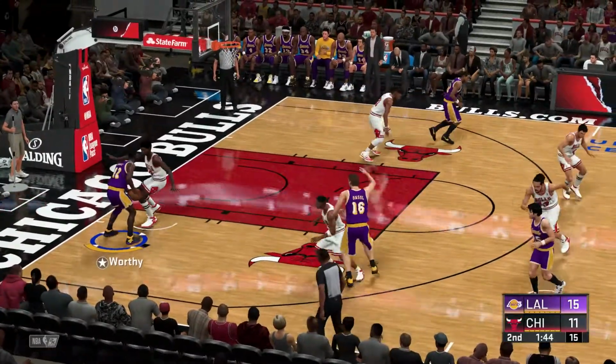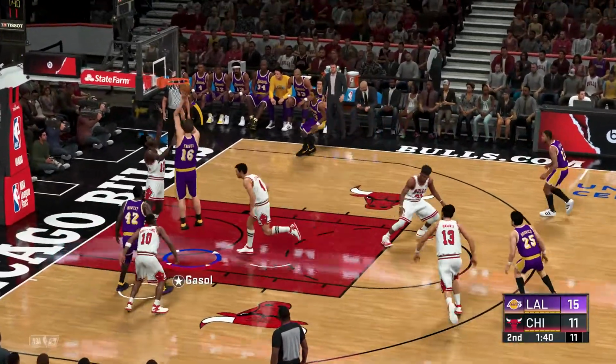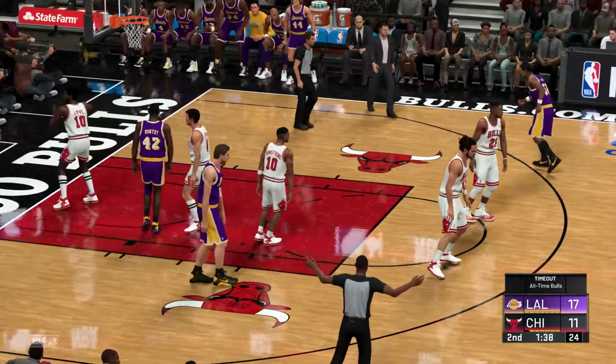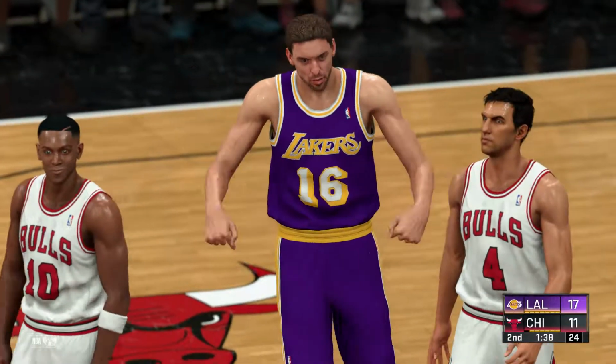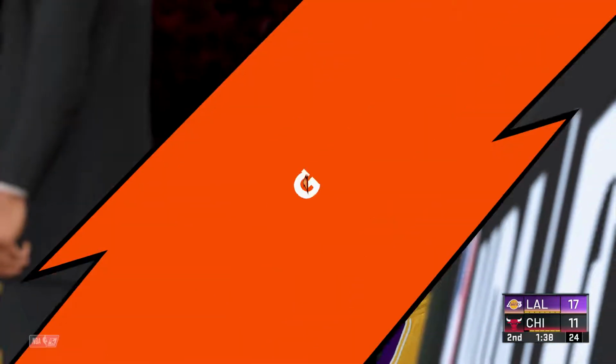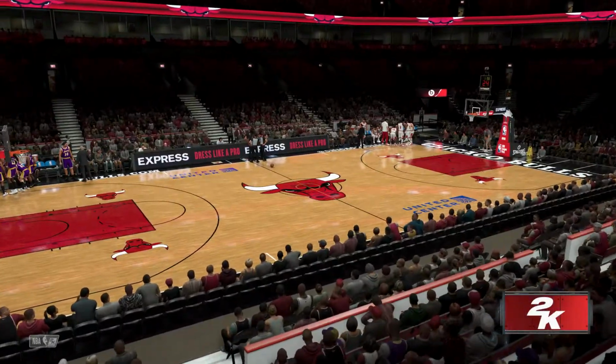Gasol passes to Worthy. Back to Gasol. Banked in off the glass. Timeout. Gasol's got his first points of the game. They're finding lanes to the hoop now with consistency. 5 buckets in a row from the paint. And on the flip side, Greg, the defenders have to show more fight on the interior. They've got to offer more resistance here.